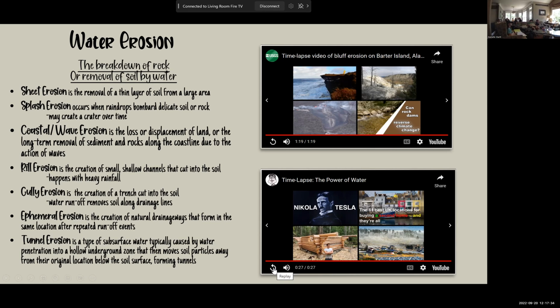It's going to dissolve the bedrock underground, right? So then you end up with a big hole or a cavern or a tunnel, depending on the density of the rock, the type of rock. It may be able to cut a tunnel through and come out somewhere else. That happens. And you may have seen little springs that just pop up out of the side of a mountain. You've got some tunnel erosion going on there. And it's really kind of cool.